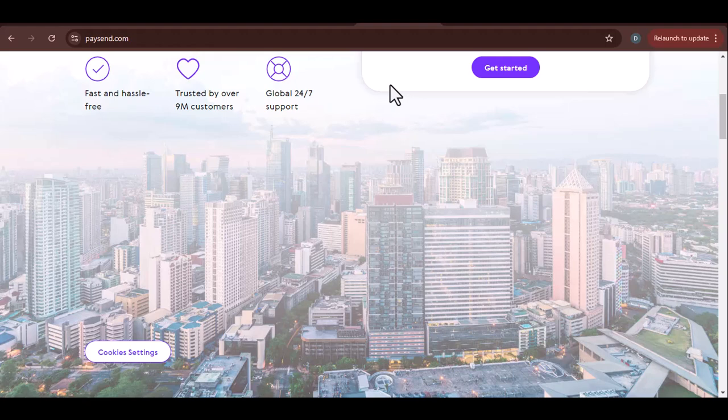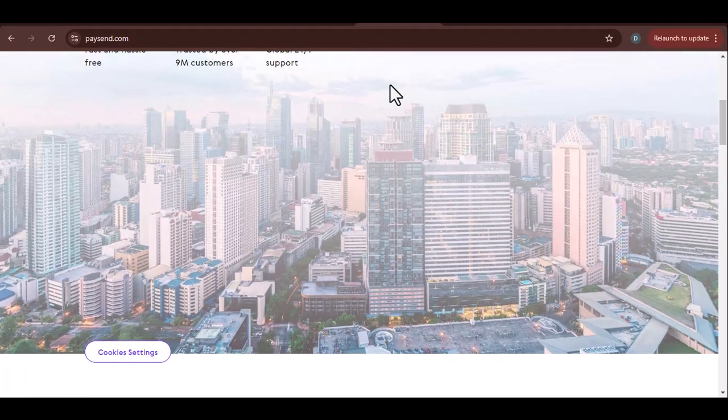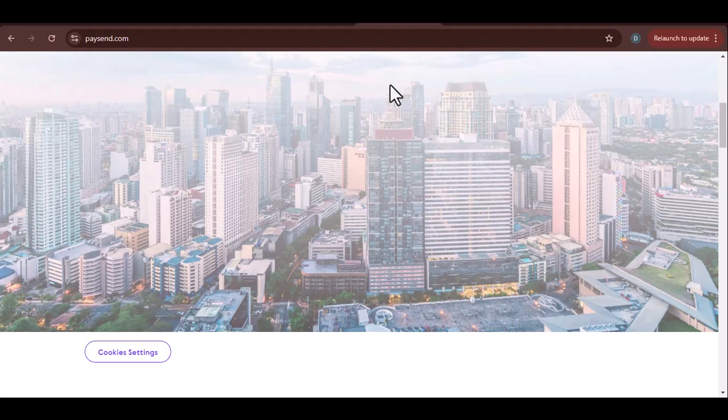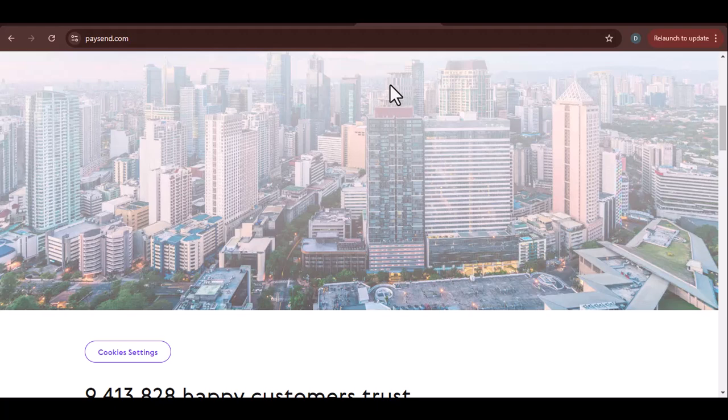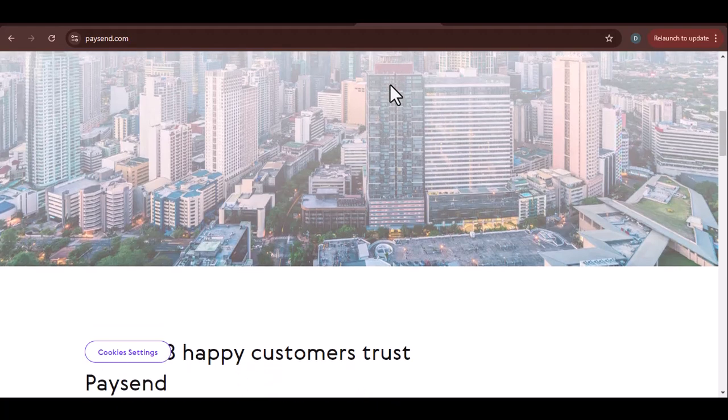Before we get to the answer, let's talk a bit about why ID verification is important in the first place. In today's digital age, security is paramount. When you're sending money online, you want to make sure it's going to the right person and that your funds are protected. ID verification helps prevent fraud and money laundering.